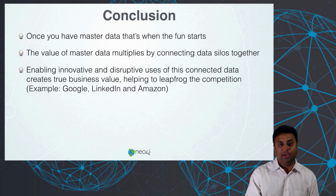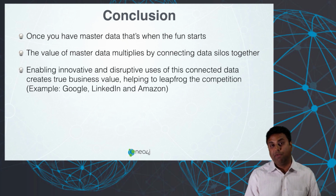And with these innovative and disruptive applications, you can create true business value, as a lot of companies in Silicon Valley and on the West Coast, like Google, LinkedIn and Amazon, have done. They have done this with the power of graphs themselves. And in fact, LinkedIn is using us when they launched in China as well.